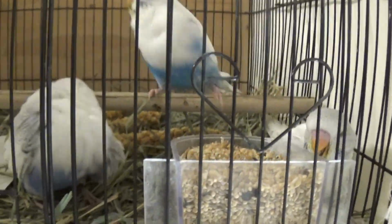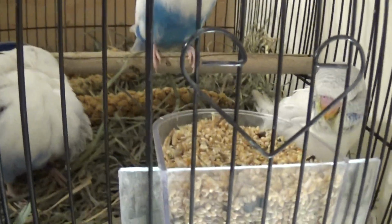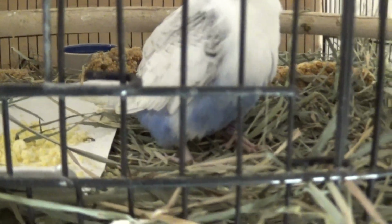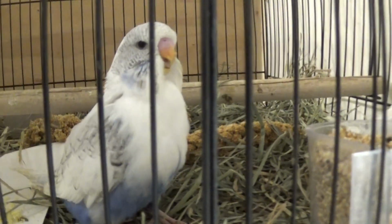And then we have, that's Dad up there. This is Shu, and all of his little lookalikes. They look like him, however, they are violets, and he is a cobalt. But they're beautiful, and I hope they're going to have some feather on their heads, unlike their father.